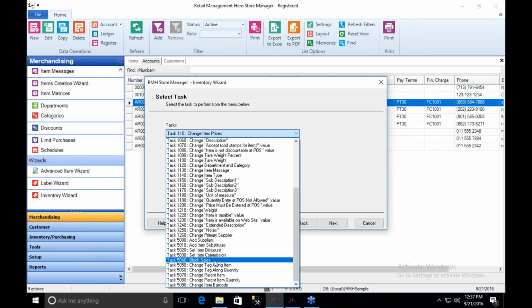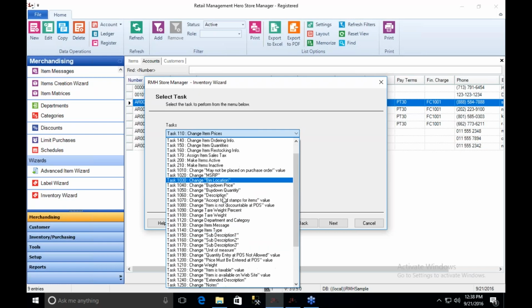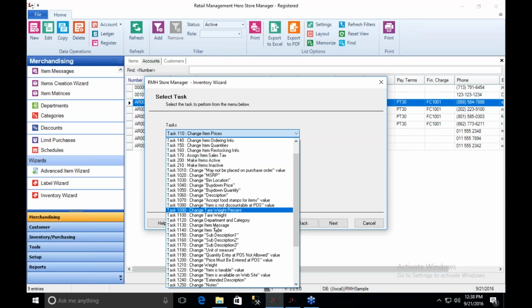So we can go in with this simple interface and we can set a block sale where we cannot sell these particular items during this time period. So let's say you sell alcohol and you can't sell it between midnight and 12 a.m. on Sundays. We can go in and set the block sale for those items all en masse. We can set item commissions. We can change sub-descriptions. There's about 45 new tasks that we can do. And it's a similar interface to what you're used to if you use this inside of the RMS side.